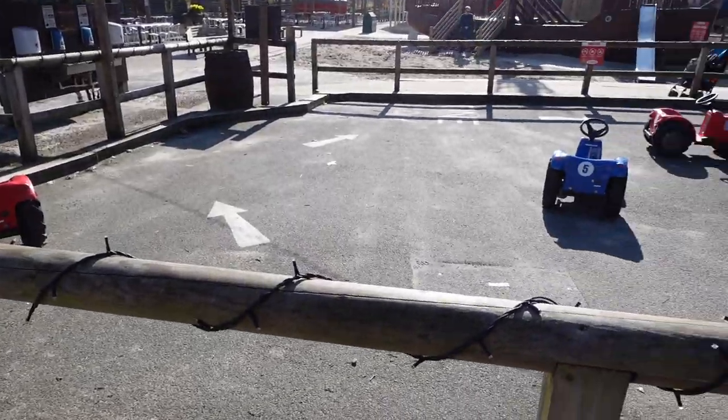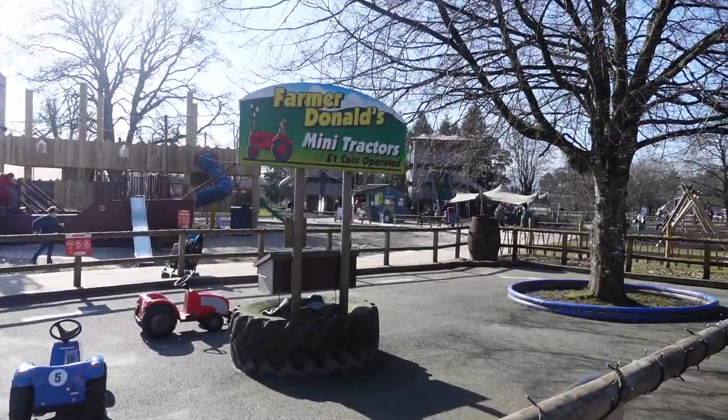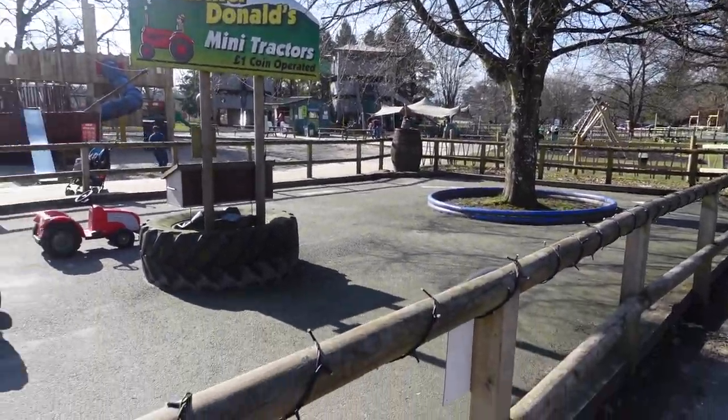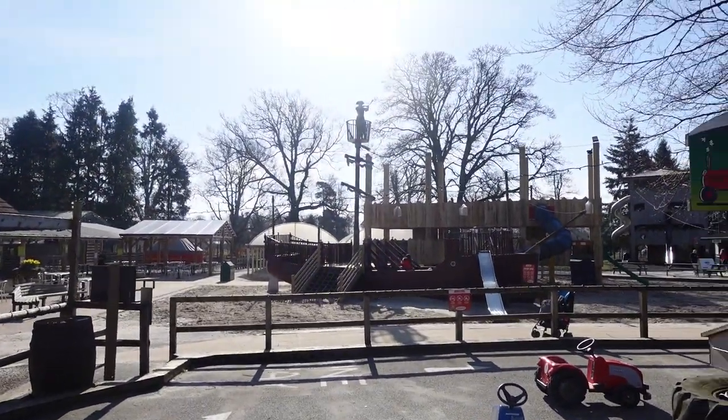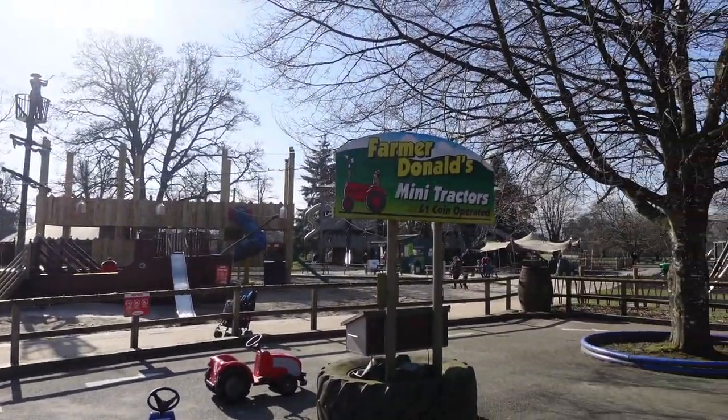We've still got the mini tractors as well, which is £1 coin operated. And you can get a new tractor and drive around. And you've got the sand area over there with the boat. All the swings and the slides.